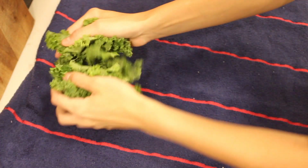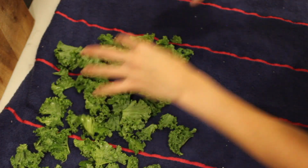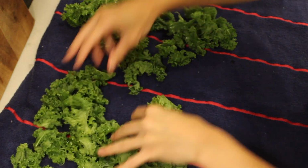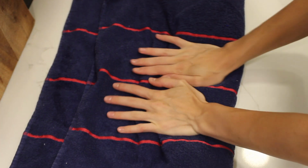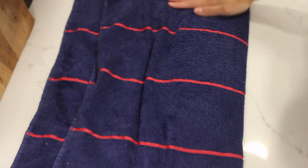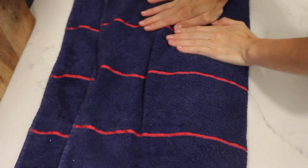So for the next step, we are going to dry the kale. So you just want to spread out the kale nicely and evenly, because when we're drying it, you want the towel to be able to collect and absorb as much water from the surface area as possible. So yep, I just like to really get all up in there and absorb as much of the water as possible.